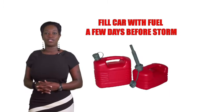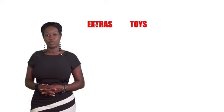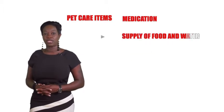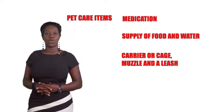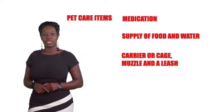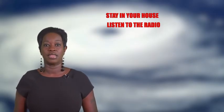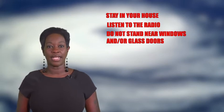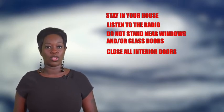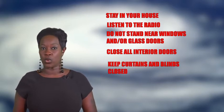Fill car tanks with fuel a few days before the storm. Toys, books, games. Pet care items, medication, ample supply of food and water, a carrier or cage, a muzzle, and a leash. During the hurricane, stay in your house. Listen to the radio. Do not stand near windows and/or glass doors. Close all interior doors. Keep curtains and blinds closed.